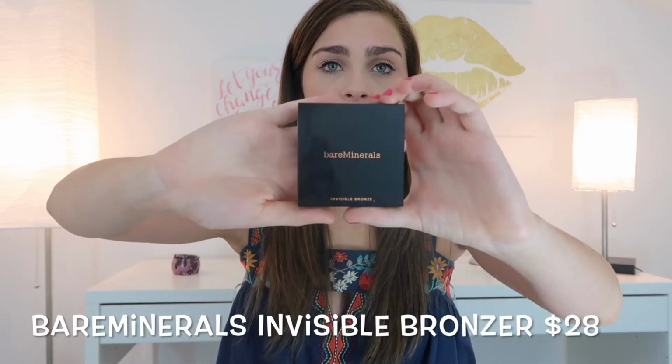But this is the Bare Minerals Invisible Bronzer. This is in the shade Medium. This is another one of those super buildable bronzers, and I know you're probably so tired of hearing me say that, but to me it's super important, because when you have a buildable bronzer, you can either put a lot on, or you can go throughout the day, and if you need a little bit more, you can easily apply it. I just really like it, and like I said, I do have a heavier hand when it comes to powders, but it does come with a mirror, and I wanted to mention that because some people just really like mirrors. But here's what the product looks like.